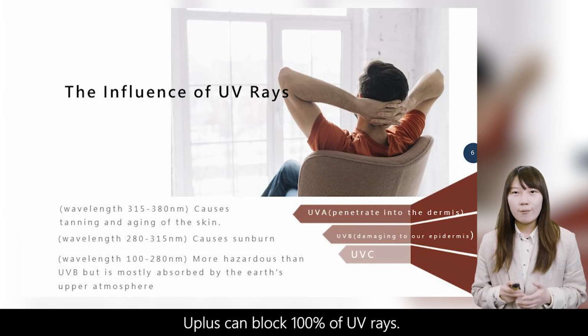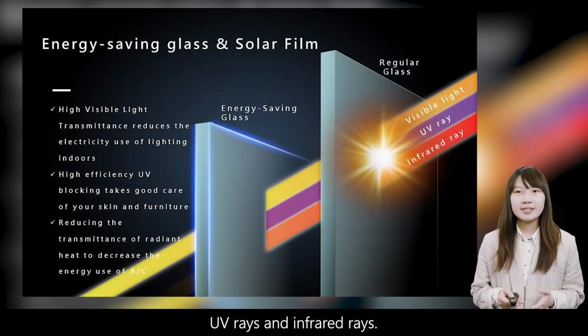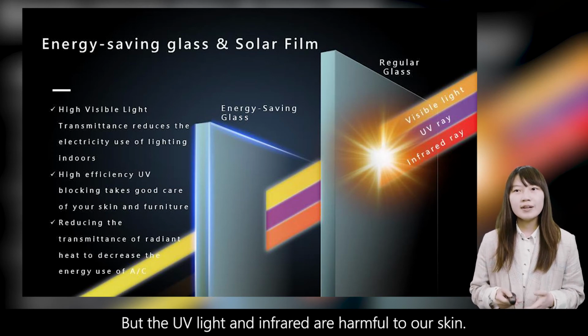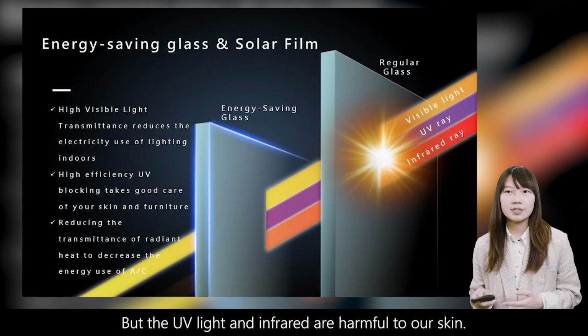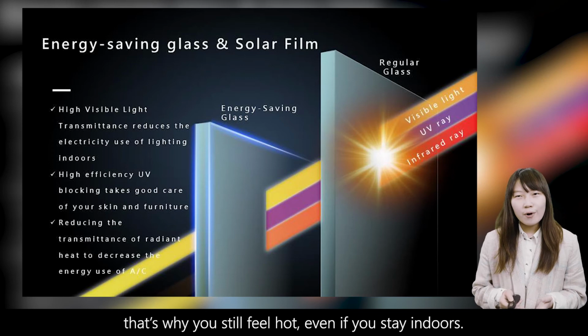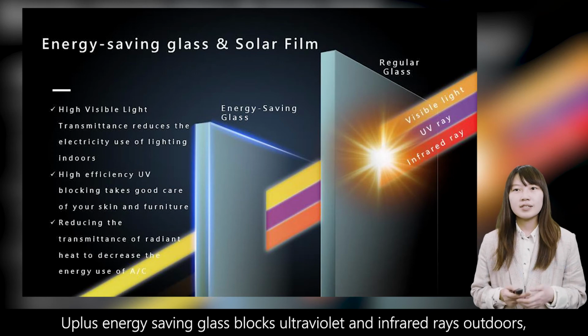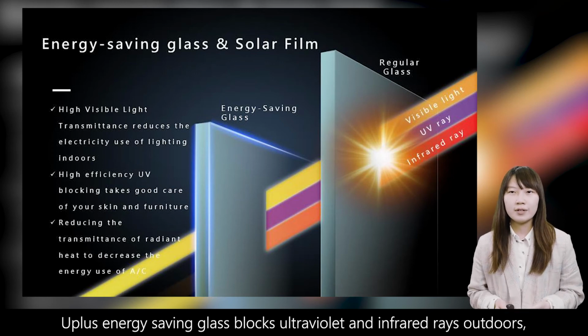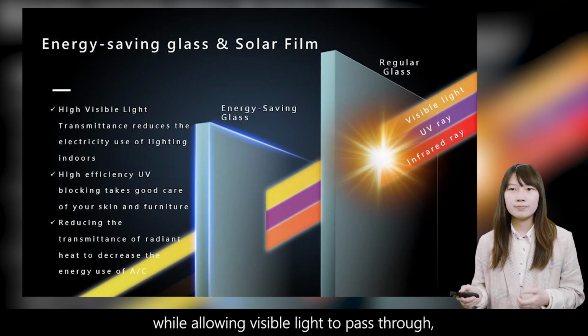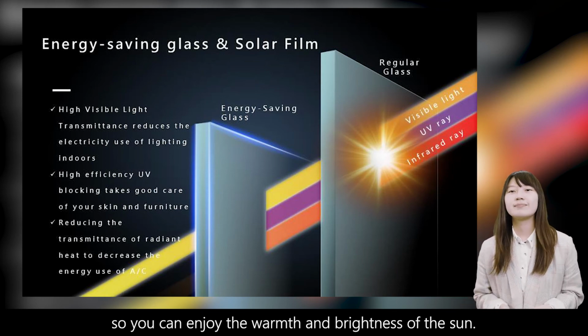U+ can block 100% of UV rays. Sunlight is composed of visible light, UV rays, and infrared rays, but the UV light and infrared are harmful to our skin. Regular glass cannot block harmful rays. That's why you still feel hot, even if you stay indoors. U+ energy-saving glass blocks ultraviolet and infrared rays outdoors, while allowing visible light to pass through, so you can enjoy the warmth and brightness of the sun.